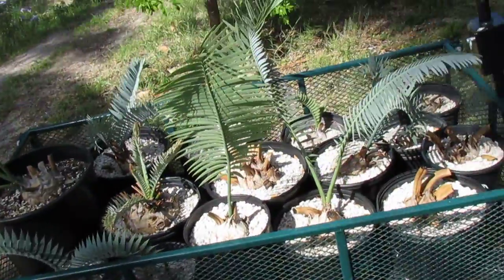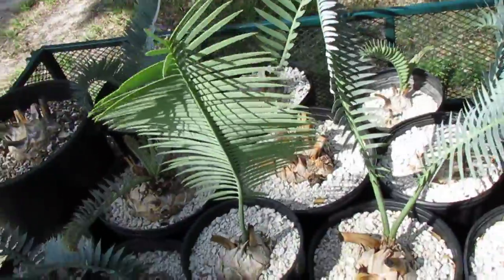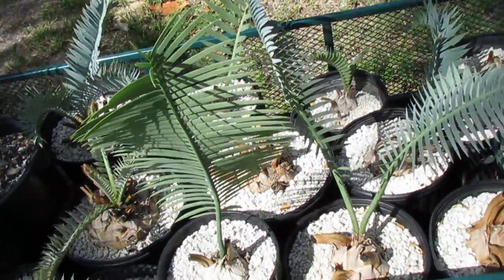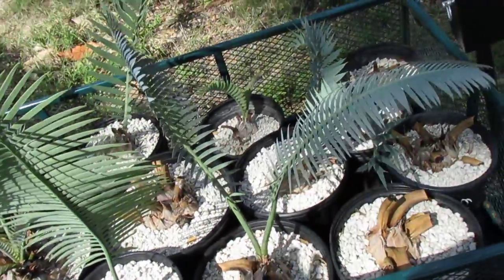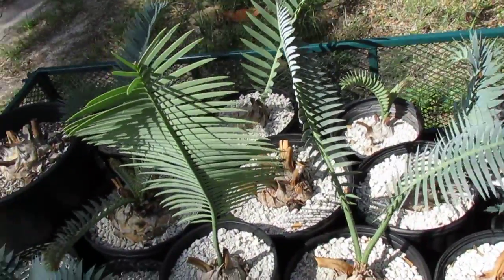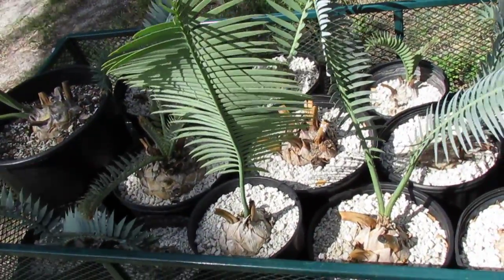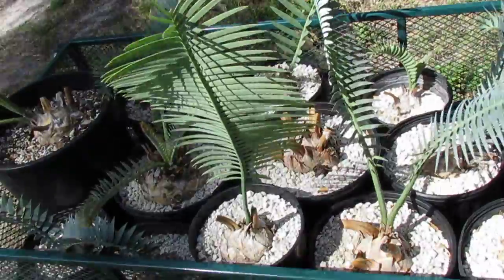Back then there were no restrictions on what you could bring in. Nowadays these would all require permits and would be very hard to get. It's cost ineffective to bring them in for business sake, but they're still beautiful plants. They're kind of like the blood diamonds in the plant world.